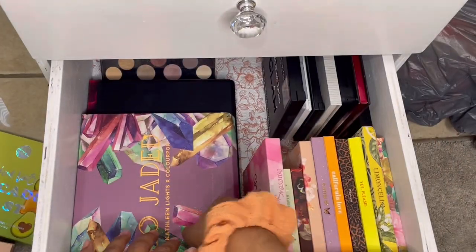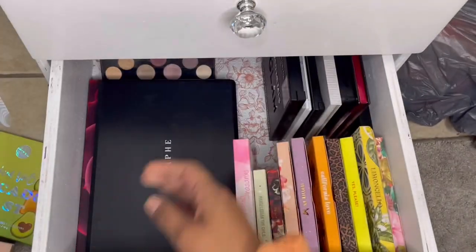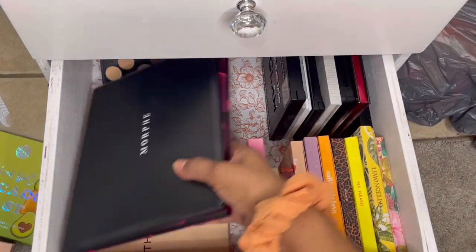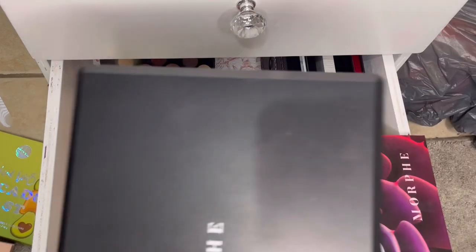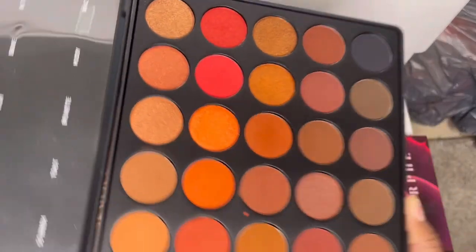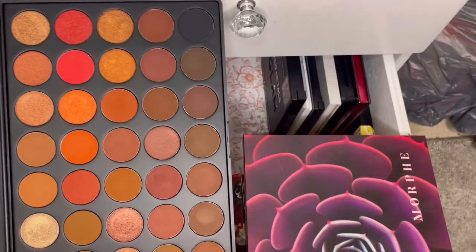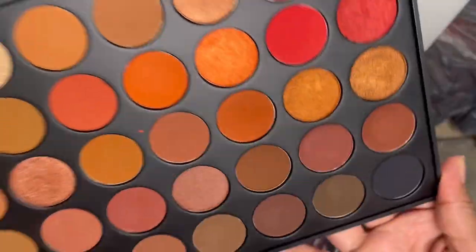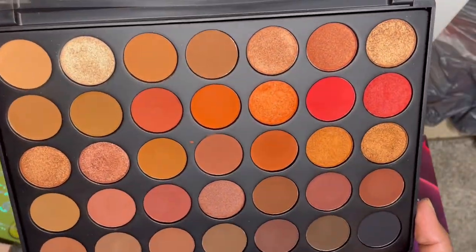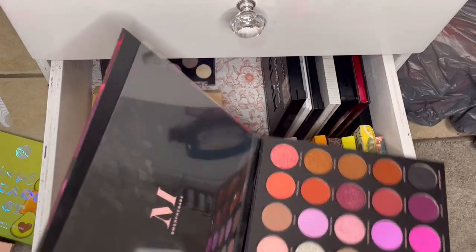Anyways, I also have the So Jaded from ColourPop. This was a collaboration with Kathleen Lights. I have some, what is it called? Morphe palettes. So this one is the 3502. This is an OD. I have to take this one out for my next rotation because there was a time when all palettes from Morphe were such a buzz, and everybody wanted them, so that's one of the ones I got.